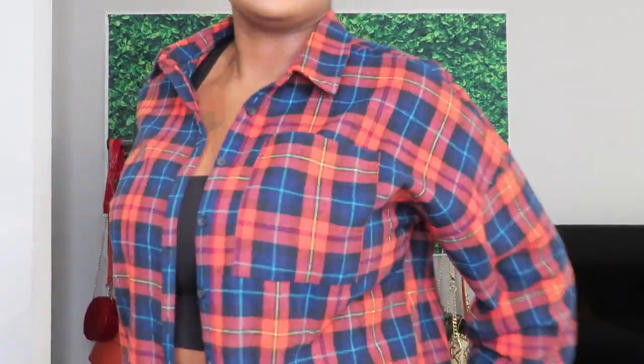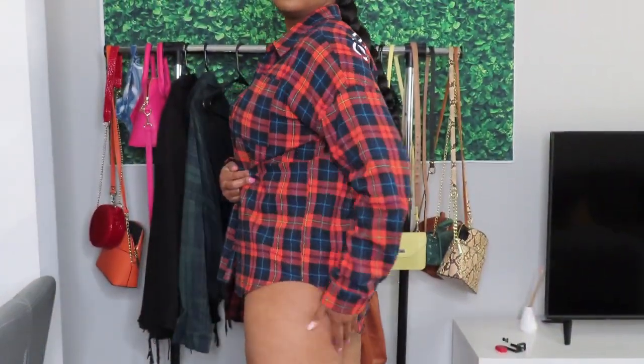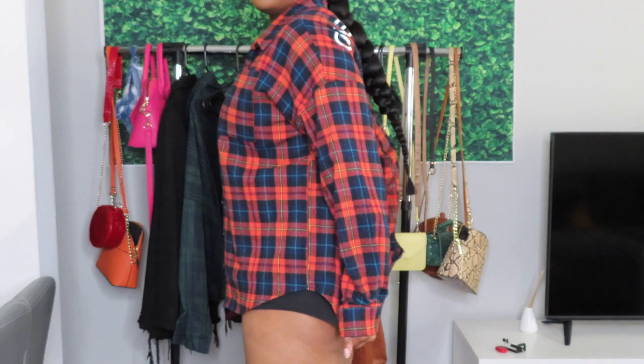Oh, kill him. I'm just kidding. No, but this is super cute. It's not as long as most, but it's cute. Maybe I should have put some jeans on so you guys won't be seeing all thighs. But it's okay.